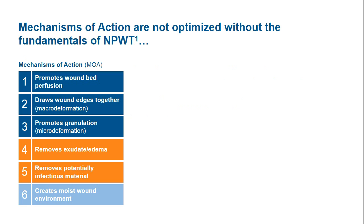Negative pressure wound therapy is an important clinical therapy which has been used and researched for over 20 years. Throughout that time, the mechanisms of action supporting negative pressure wound therapy have been broadly researched and defined as the following 6 points. The ability to promote wound bed perfusion, the creation of macro deformation to draw the wound edges together, the delivery of micro deformation to promote granulation tissue formation, the removal of exudate and edema, the removal of potentially infectious materials, and the ability to maintain a moist wound environment.